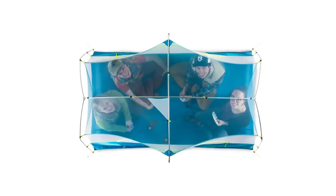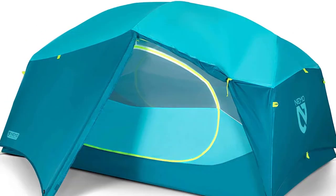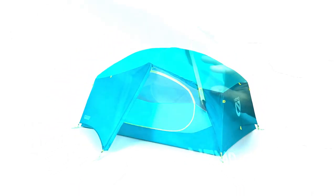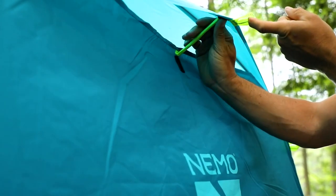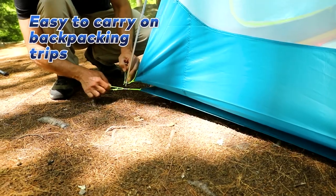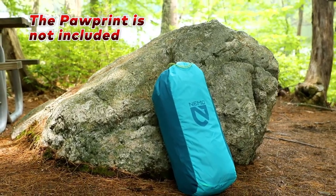The Aurora has vestibules and storage compartments to take all of your camping gear. Each inch is designed for you to get the most out of tent life. Built-in snaps make attaching a footprint a breeze, and the footprint will extend the life of your tent floor. With a minimum weight of just 4 pounds and 9 ounces, this tent is easy to carry on backpacking trips. Nonetheless, the footprint is not included, so you must buy it separately.